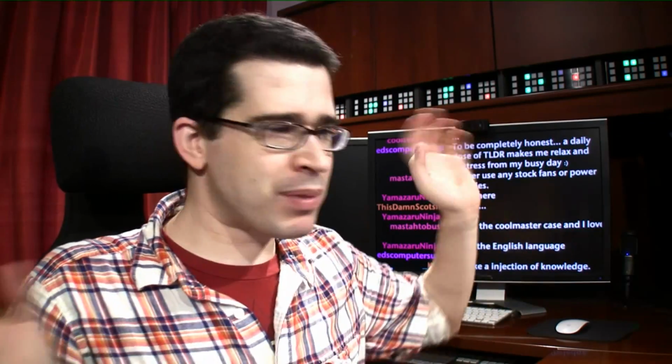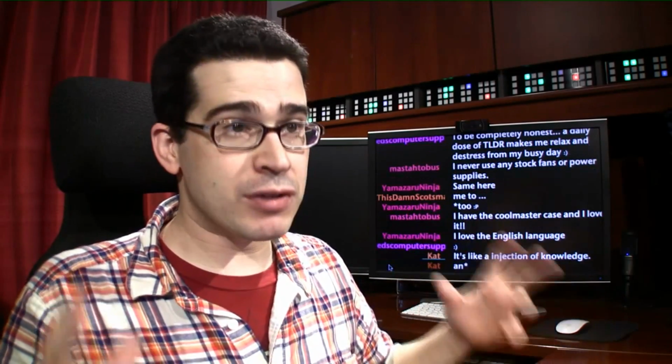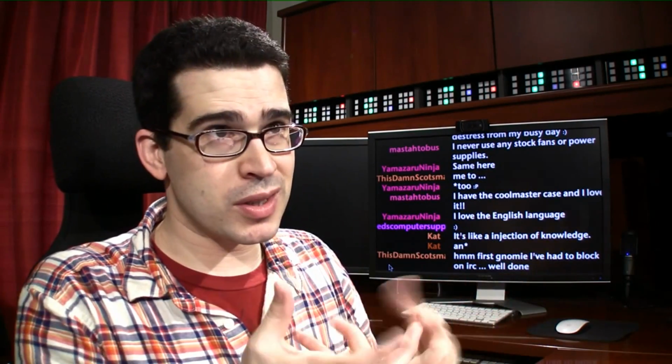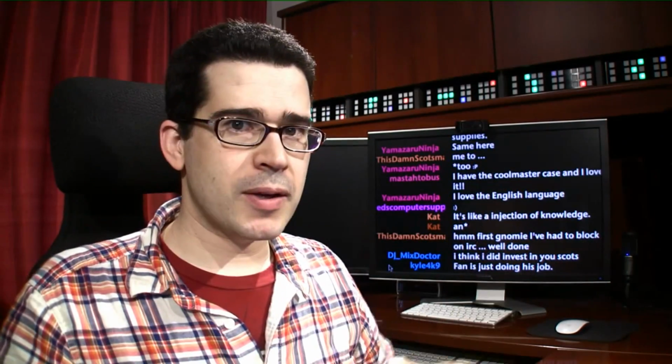I'm a huge SSD fan. Going with hard drives anymore, I'm just not, not because of the noise, but because of the speed. I love solid-state disks. Oh, I love them. Actually, solid-state drives. Can't call them disks because there's really no disk inside there. It's all bits and flipping things up.